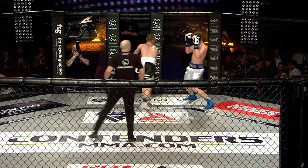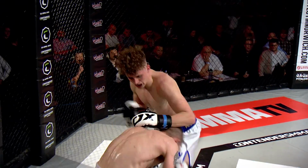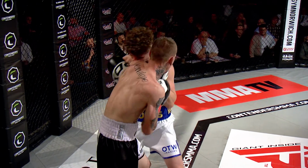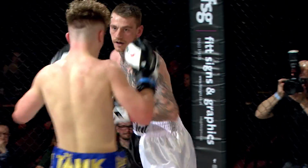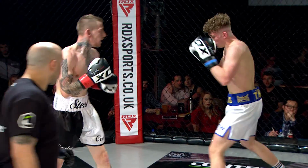Steele's found a home for that left hand, that body shot. Big gulp of air there from Steele right in front of us, Dean. I think he's feeling this pace, and who wouldn't be? Because Joel the Tank Thomas is storming forward. Those are some beautiful shots, Dean.